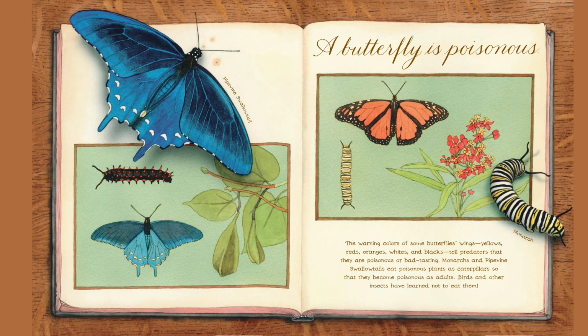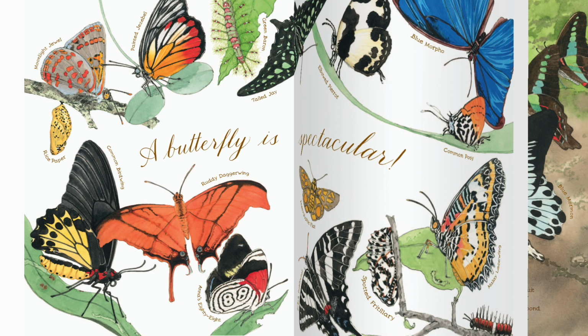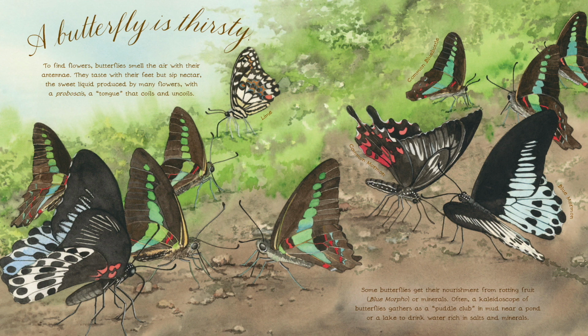A butterfly is spectacular. A butterfly is thirsty. To find flowers, butterflies smell the air with their antennae. They taste with their feet, but sip nectar, the sweet liquid produced by many flowers, with a proboscis, a tongue that coils and uncoils. Some butterflies get their nourishment from rotting fruit, blue morpho, or minerals.